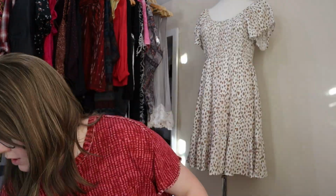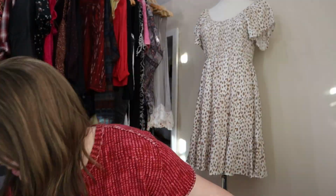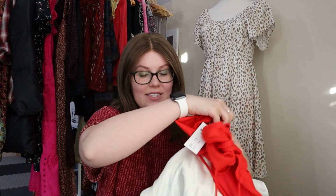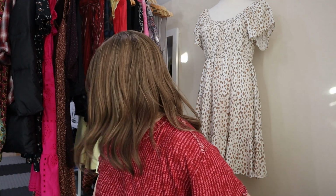So in total, how many pieces is this? Let's see. 1, 2, 3, 4, 5, 6, 7, 8, 9, and so on up to 46. 47 pieces. So, oh, actually, wait, I have more. Hold on, I have more. I have a couple of bras and things that I found. One second. So I have 2 more bras that I found.